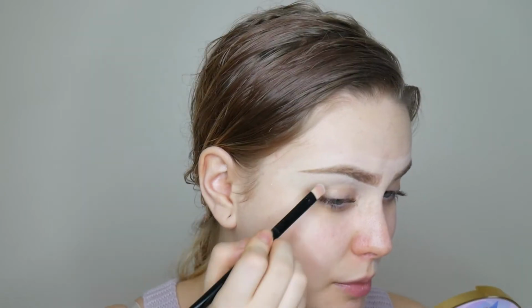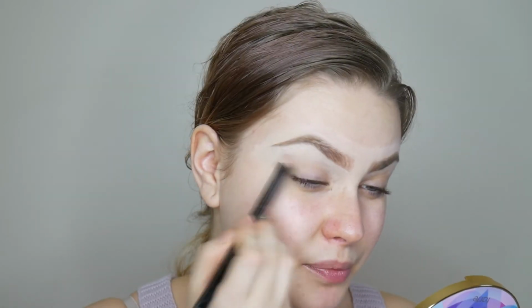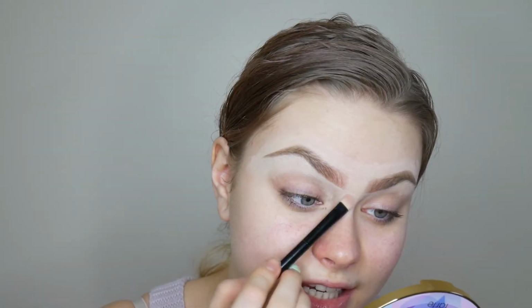This palette's probably one of my favourite palettes that I own, just because it smells so good. It smells kind of like chocolate. It just smells so nice. And every day that I was in Australia, I used this palette. It just reminds me of my holidays, so it's also nice.